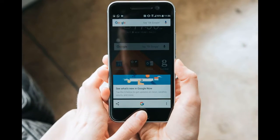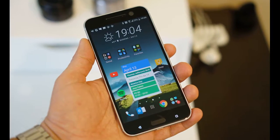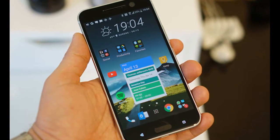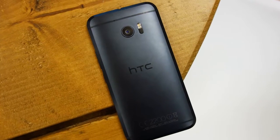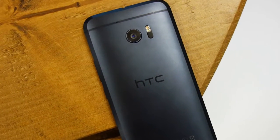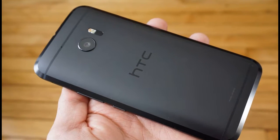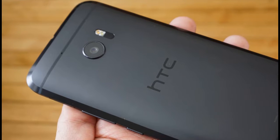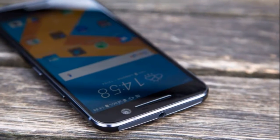Under the hood, the 10 comes with some killer specs. A 5.2-inch Quad HD display, Snapdragon 820 processor and 4 GB of RAM are in line with most other flagships this year, and it also comes with expandable storage up to 200 GB and a 3000 mAh battery that will have no problems lasting an entire day on a single charge.